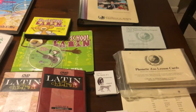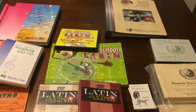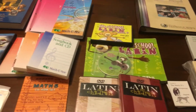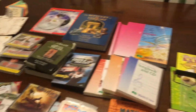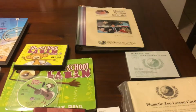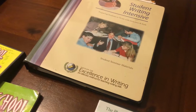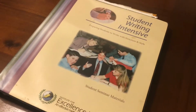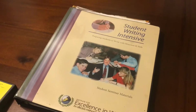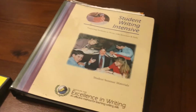Okay, guys, so today I've decided to come on and show you my stash of all my multimedia resources that could be of some use to you all, perhaps. So let's start here with Excellence in Writing. They have a great writing program. Actually, this is what my 8th grader and 5th grader will be using this year.